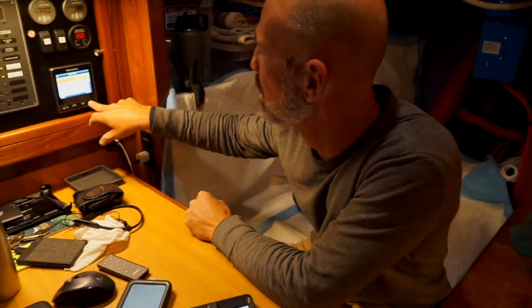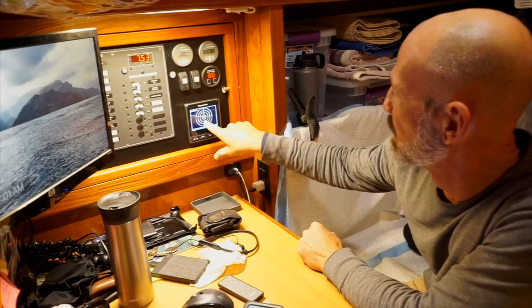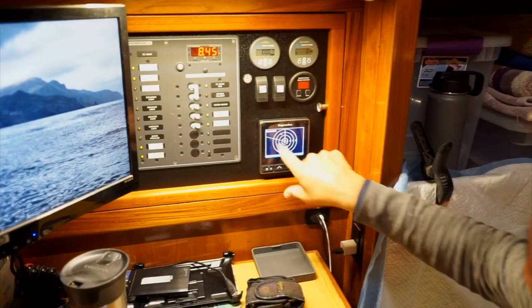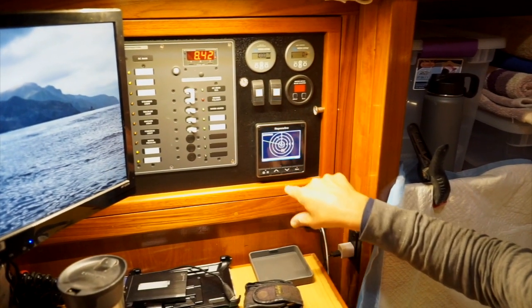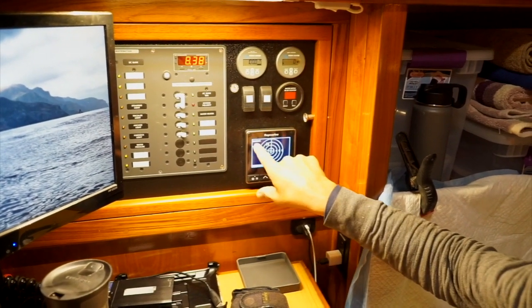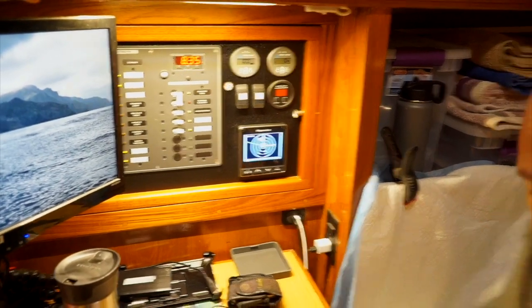You can go to menu, quick options, view AIS targets, select them. There's the Sarah Reed right there. That's actually to our north. This one, I think, is the 477. So if you click on that one, yeah, that's the 477-639900. Boat doesn't have a name.